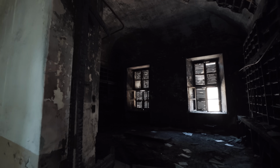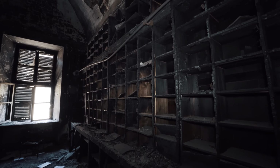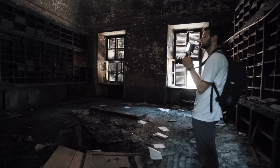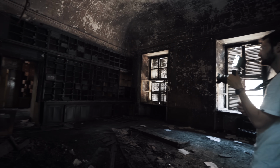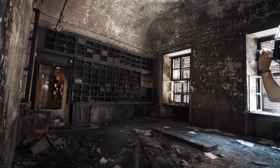This is where the fire damage is. Fire was lit in this room, which looks like a library. It does. So they used the pages of the books to burn the place down. It could have just been a filing room. Yeah, I mean, there's nothing left, really. But there's those little bins left that look like they would have held files.